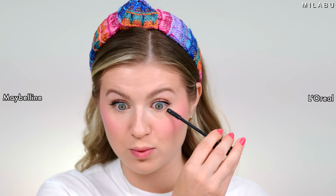And I'm not dogging on L'Oreal mascaras. I enjoy the original Telescopic mascara. It's really beautiful if you want that length and lift. But this Telescopic Lift, they missed the mark. Skip this one altogether. So I wasn't gonna do an update, but you know what?